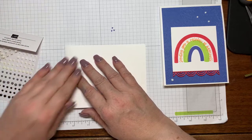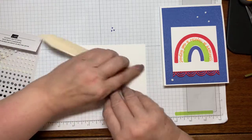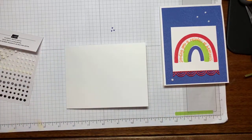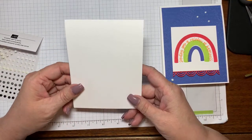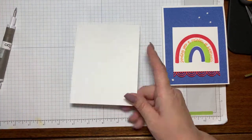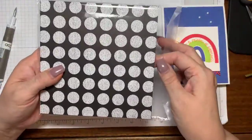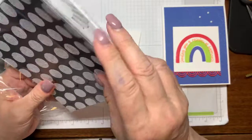It's a special edition, so it's not in a catalog. It is available now until it sells out, or until the end of May, I believe. Don't quote me on that. If you want it, please just get it. It's $11.50. It's a steal, right? And guess what the colors are? Black and white. They are so fun.